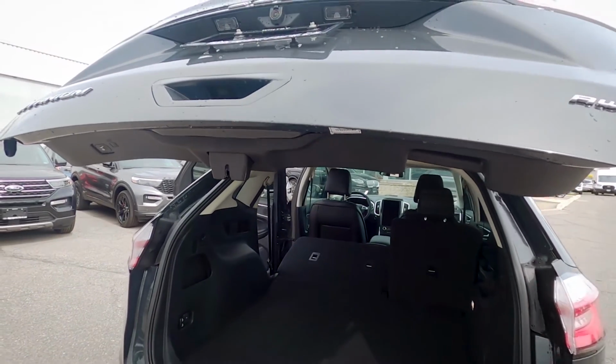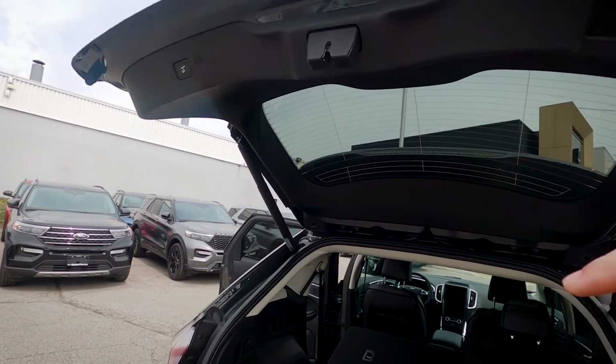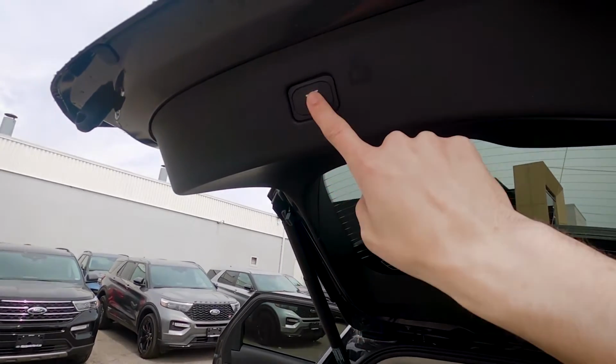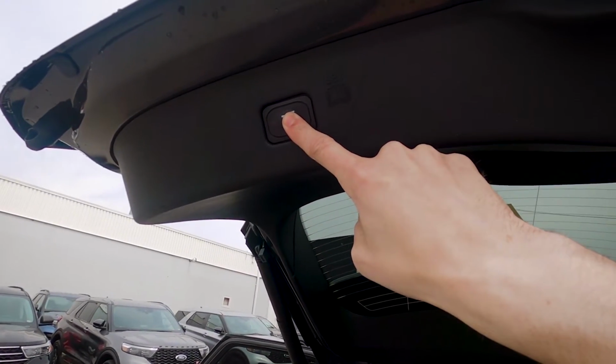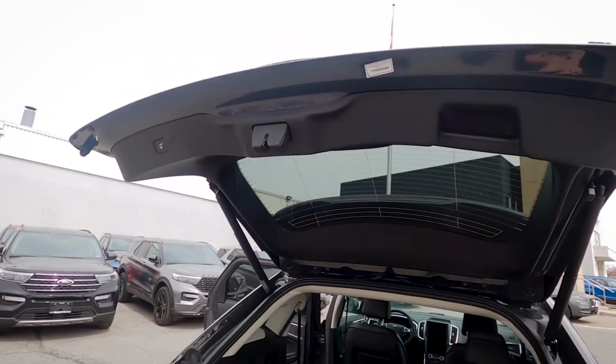Now, if for whatever reason you mess up, you can just manually lift it back up again. Once you get the height that you'd like, same idea. All you're gonna do is press and hold this button. We get a small chime there, and we're now locked back into place.